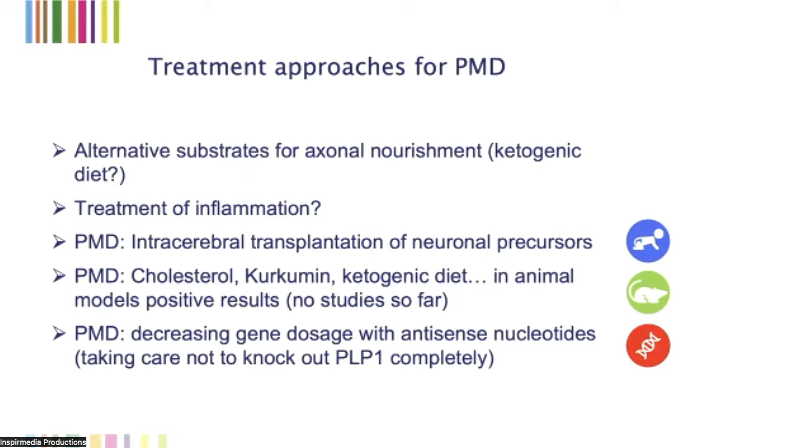That has been tested. You could think of treating the inflammation. I think that has also been done in some patients. That wasn't so successful for other leukodystrophies, and from the things I've heard from those single patients, it didn't work so well either. There has been a small trial with 4 boys who received a transplantation of neuronal precursors directly into the brain. I think you've all heard about that. It didn't have clinical effects, but it didn't have side effects either. That was the positive message, actually.